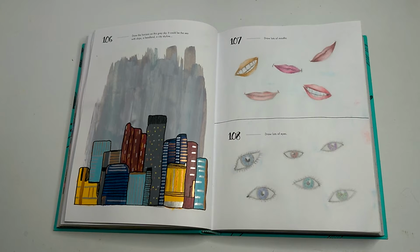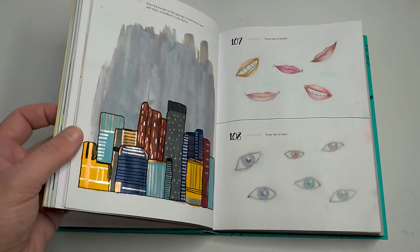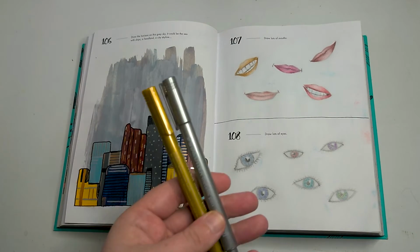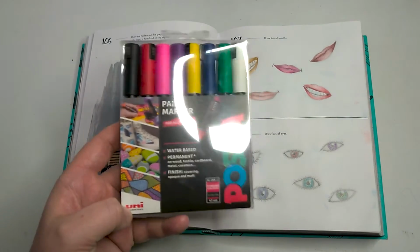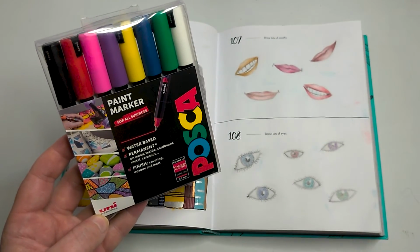106 was draw the horizon in this sky. It could be the sea with ships, a headland, a city skyline. And I just chose to do some buildings, a city skyline with some acrylic paints. These are paints that came in a paint by number set that I had left over and hadn't used for a while. So I thought it would be good to use them before they dry up. I don't like wasting things. But you can see the metallic shine on there. I used those pens again for that effect. I did use some Posca paint markers on this page and a bit later on. These are the really thin 0.7 millimetre ones.